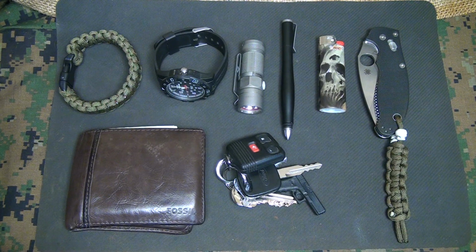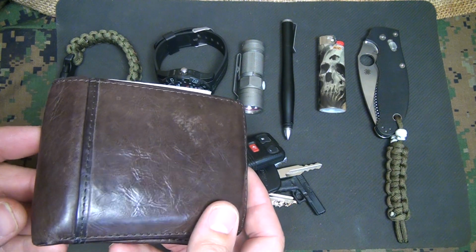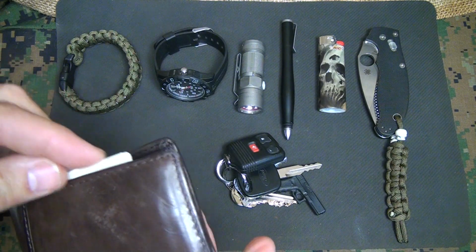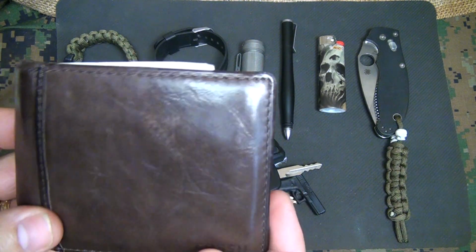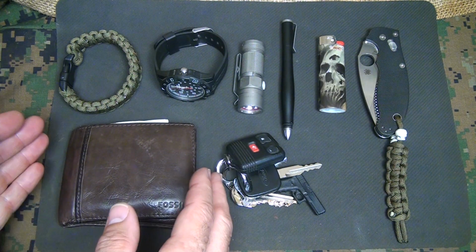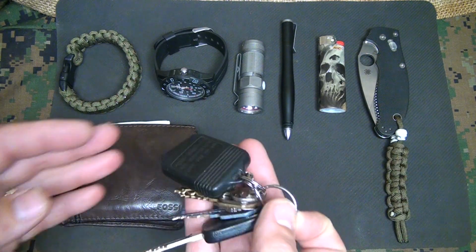And I'm going to start out with just the basic that pretty much everybody carries, and of course is a wallet or a billfold. I do carry cash in my billfold at all times, and that's something that I have to really remind myself to do, because in a world of cards, it's really important to have that cash. Do have my car keys, of course.